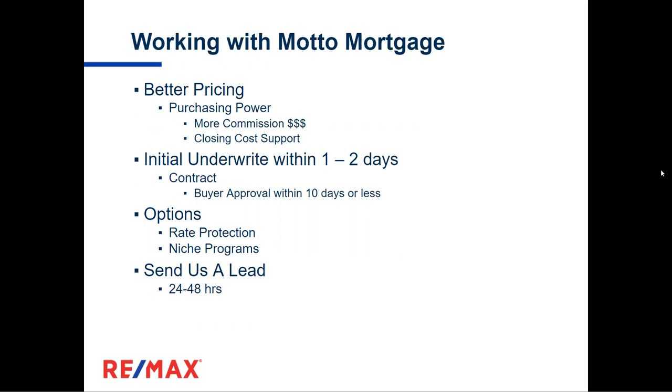In terms of leads, if you send something over to us, you can text us, you can email us, and we can send out some information on where you can get that information to us. But we'll make sure to get to your leads within 24 to 48 hours, and kind of give you some feedback on where we can go from there.